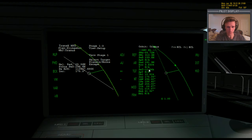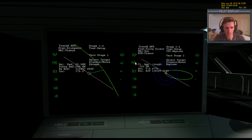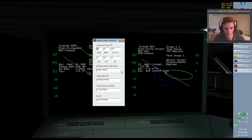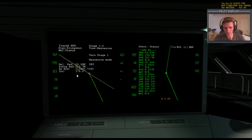That's right, we're just a little bit past periapsis here at Uranus. And we are going to encounter Neptune on this date, roughly. So let's find out when that is. So that's going to be 116150. So that's going to be November of 2176. Close to that point where this stage is going to update.